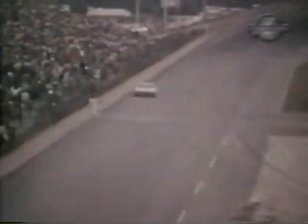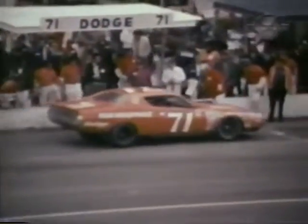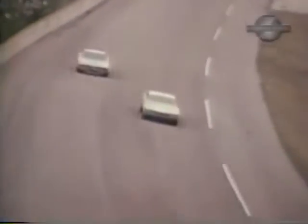Suddenly, it happens. Entering turn 3, Buddy Baker just blew the belly out of his Hemi, and the Dodge that led most of the race, had the fastest time, and with only 6 laps to go looked destined for victory lane, now heads for the garage, out of the race. Buddy Baker limps his car into the pits with undoubtedly the heartbreaker of the year. While on the track, Richard Petty whips his number 43 under the white flag with 1 more lap, and it's all his.